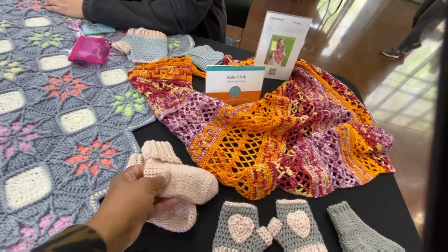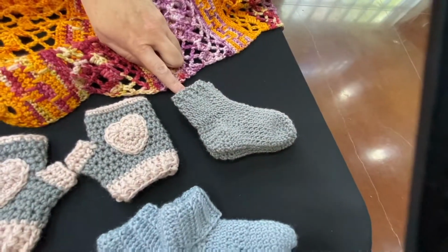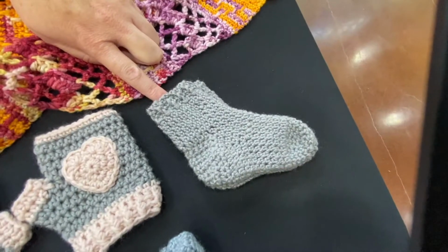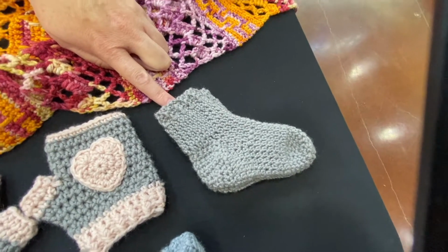So look at these socks. Yes, and this pattern I have written for everyone from baby to men's sizes. So this pattern is free on my website right now. And your website is?